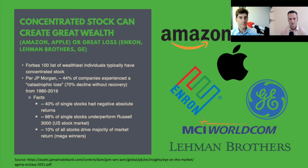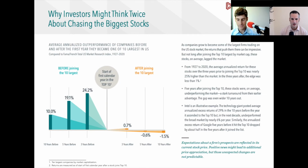Yeah, and there's that great graph that we have of once the stock becomes one of the 10 biggest stocks out there, what the performance looks like going forward. So we'll include a link to that. So let's talk about the reasons that we hold concentrated stock. Why do we continue to let it grow?